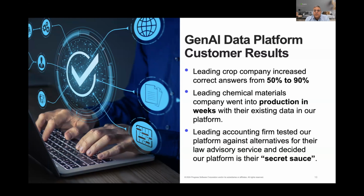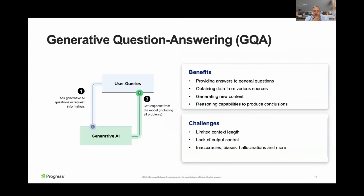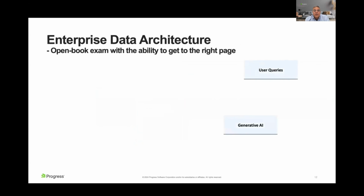our Progress Data platform. So, when we first started this journey early last year, we were doing what everybody else was doing, which was, hey, let's ask the Gen AI questions and see what's working and what's not working. In fact, the second question I asked ChatGPT was completely wrong, and I thought, oh boy, there's some potential here, but it's fraught with mines, and you've got to avoid those mines. So the first thing we did is we said, okay, these Gen AI systems have short-term memory, which is context. If we can provide the right context into that short-term memory, we can potentially avoid a lot of these landmines. And so we went with this second architecture, which was essentially like an open book exam with the ability to get to the right page.